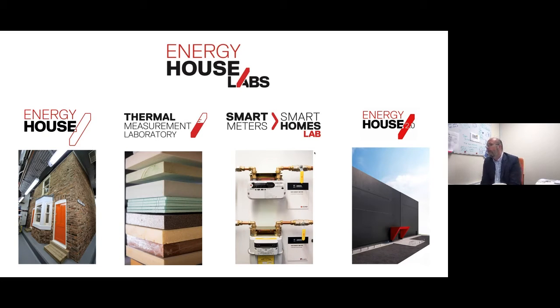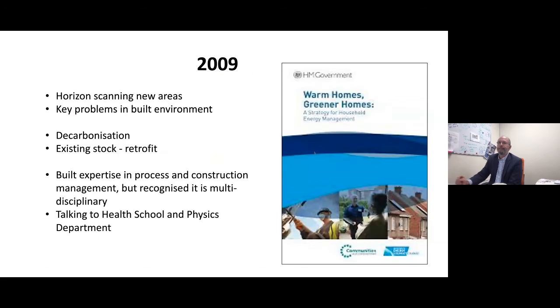And last of all, obviously that's a render, but we're a lot further on with Energy House 2. So I will just touch on that, but I don't want to steal Richard's thunder later on in the morning.